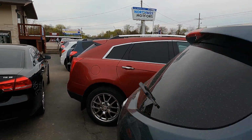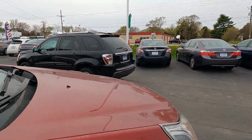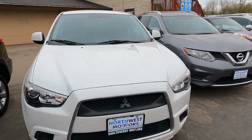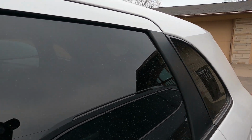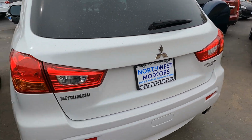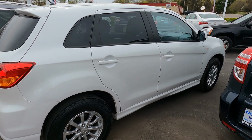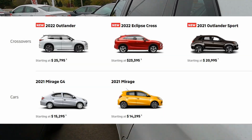Alright, looks like I got some company over there. Let's see. There's a Cadillac SRX here. And then this thing. Mitsubishi. It's another one. I am not sure how Mitsubishi is still in business in North America. I know that they are pretty popular overseas, but this is an Outlander Sport, which is a smaller one. I mean, it looks fine. It's trying to fit in. Look at me, I can make little crossovers too.